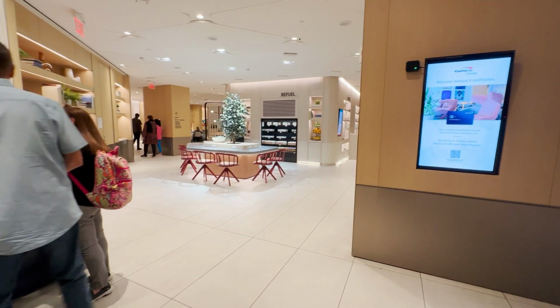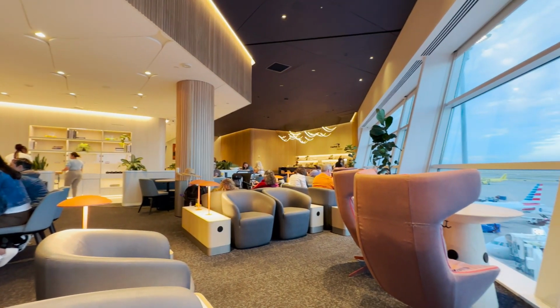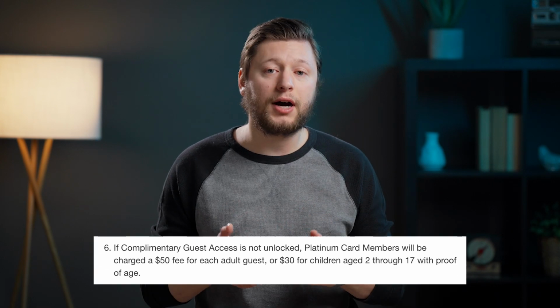Now, I think one of the standout benefits on the Capital One Venture X is the lounge access, specifically the Capital One Lounge. The Venture X offers unlimited access to the Capital One Lounge and allows you to bring 2 guests with you into the lounge for free. Free guest passes is not something we see very often. Lounges like the American Express Centurion Lounge or the Delta Sky Club charge $50 per person.